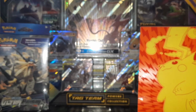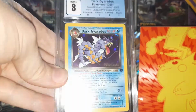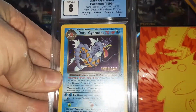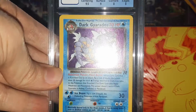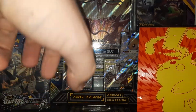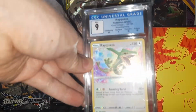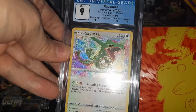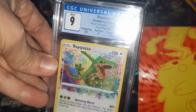So that is one of my favorite cards, though, and I really didn't care that it has that, because it's a defect of printing. It's not by anybody playing the card or anything like that. This is the pre-release Dark Gyarados. Just bought that because of nostalgia. I had that card when I was a kid. I don't know what happened to it. Then we have the Amazing Rare Rayquaza. I have this card. I just wanted it in a slab, so I bought that.